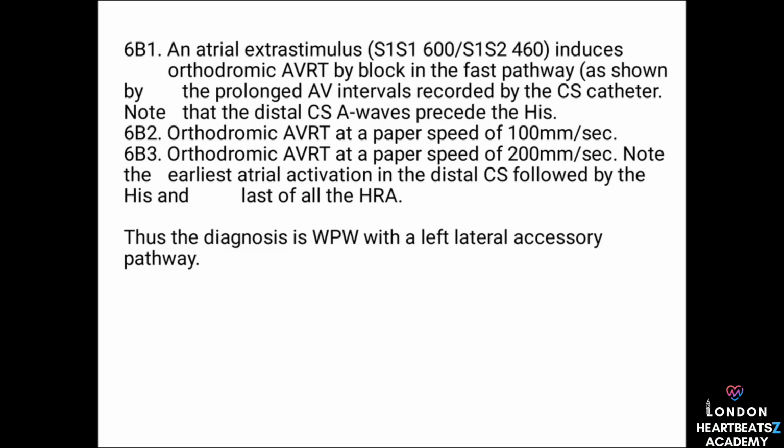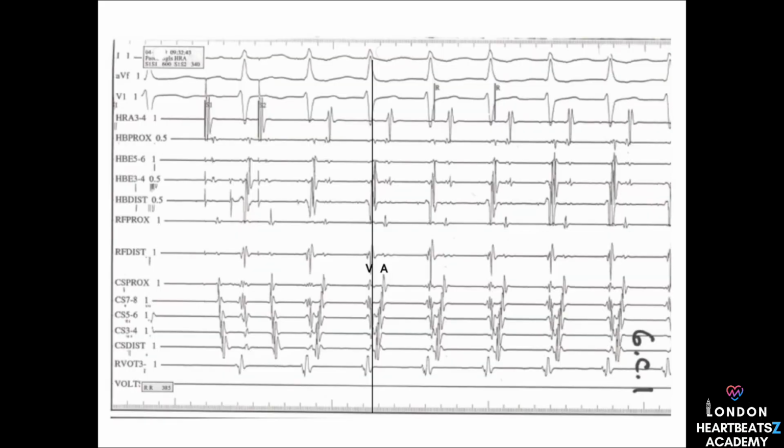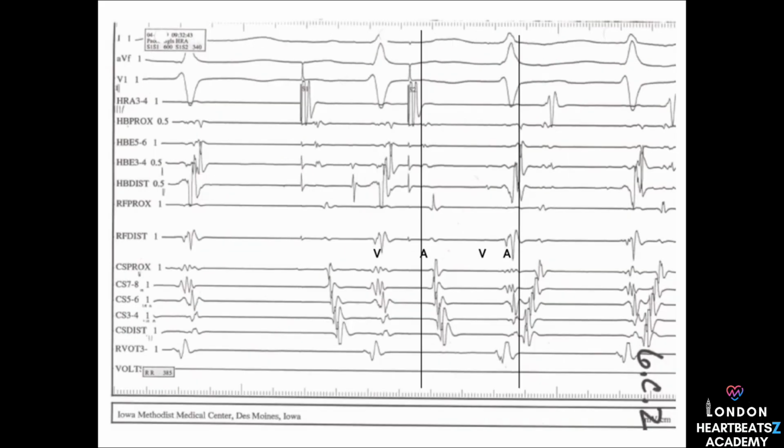Okay, so a visual tour of the signal's journey through the heart. Now let's look at figures 6C1 and 6C2, more induction of orthodromic AVRT with atrial extrastimulus pacing. All right, so more of the same. What's different about these figures? Not much, really. We're seeing the same pattern. Atrial extrastimulus pacing induces orthodromic AVRT by blocking that conduction in the fast pathway. Distal coronary sinus atrial waves happening before the His bundle activation, confirming that left lateral accessory pathway. So just more confirmation of that WPW syndrome with the left lateral accessory pathway.